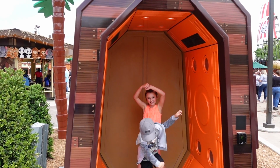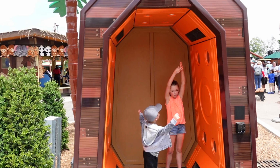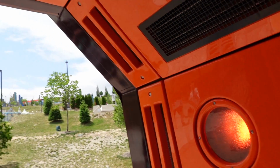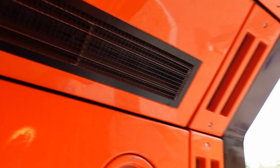The positioning of this heater blower dryer thing is perfect at $5 a pop, because when you get off that ride, you are wet and cold. Oh, there it goes. Oh, yeah. It's got heat lamps here, blowers there. Oh, yeah, guys. Well, I realized maybe spending $5 on a giant blow dryer was probably a waste of money, because now we have to go over to the water park. So we're making our way over there now.